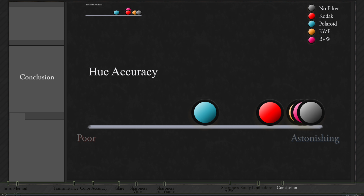In numbers, B&W is our champion in terms of color accuracy. But I really couldn't tell there's a color difference between Kodak, K&F and B&W and the sample without the filter on, even when I check it with my face touching the monitor. On the other side, Polaroid shifts hue and adds a warm color tint to the image.